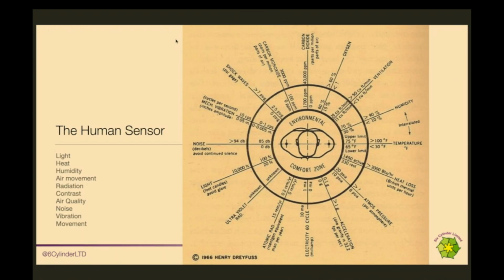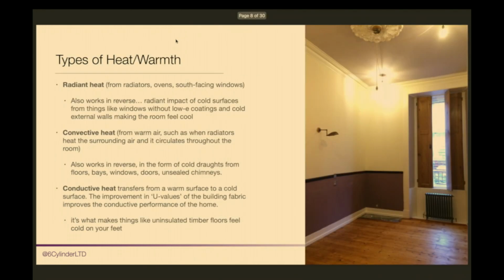If we look at the way that we understand comfort, the human body, which Gloria Lowe talked on very well yesterday, can sense a whole range of different comfort aspects. And if you start focusing on how you remove various elements of discomfort, you start understanding how to approach a retrofit.